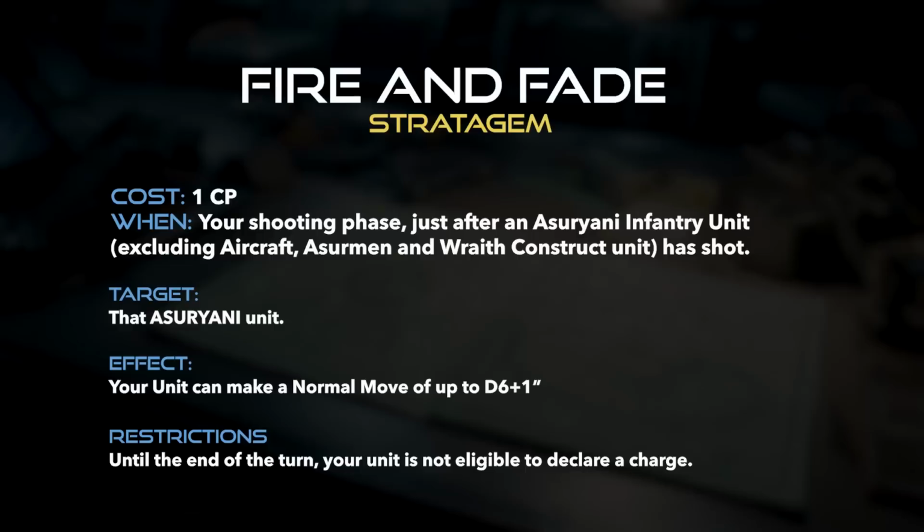data sheets. Okay, Fire and Fade, 1 CP. This is different than before. You pick an infantry unit, but not aircraft, Ozerman, or Wraith Construct units. Ozerman will make more sense when you get to his data sheet. And then it moves D6 plus 1, so it's not a full normal move. You can't pick Wraith units. You can only pick infantry, but it's 1 CP.